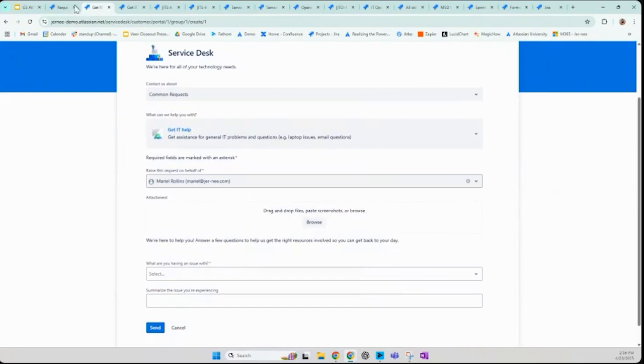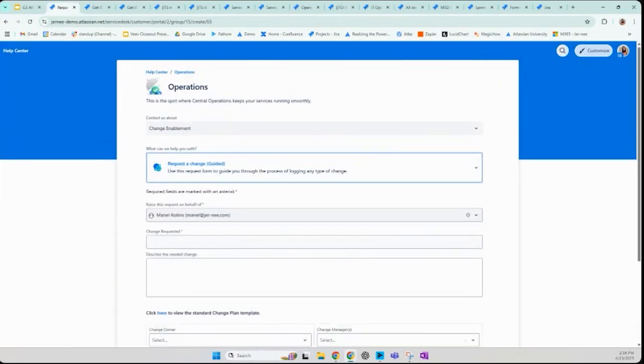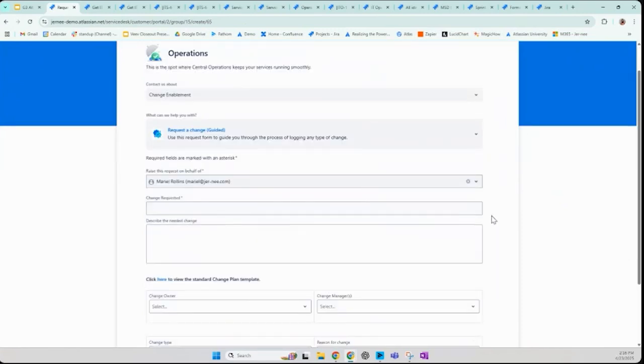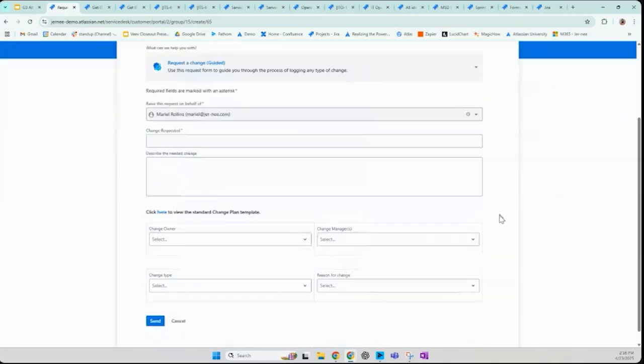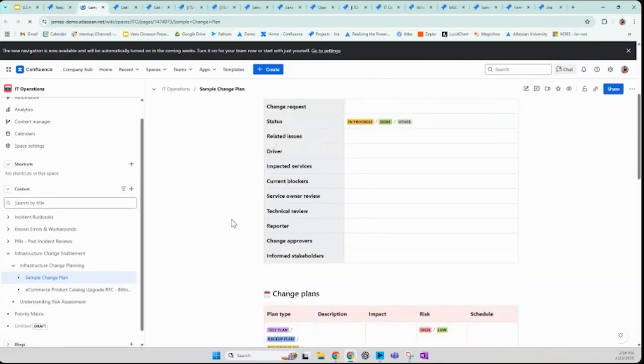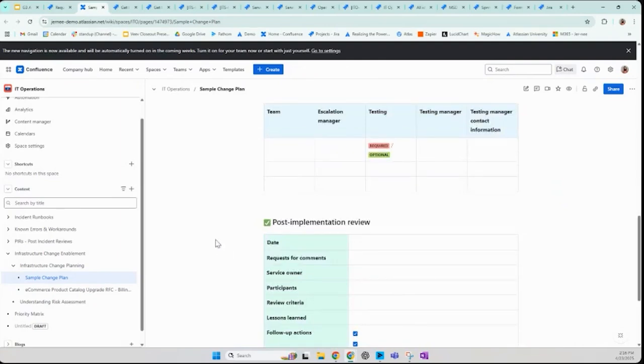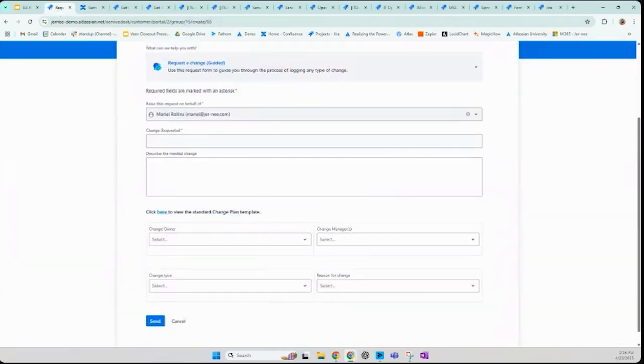The other type of change that we have is the guided change. This is a change option that walks people through the steps, and regardless of what kind of change it is, it will use a dynamic form to assess that by asking different questions and to route it appropriately. In addition, we can also link a change plan template and ask them to complete that so that we get all of the required information in order to move forward efficiently.